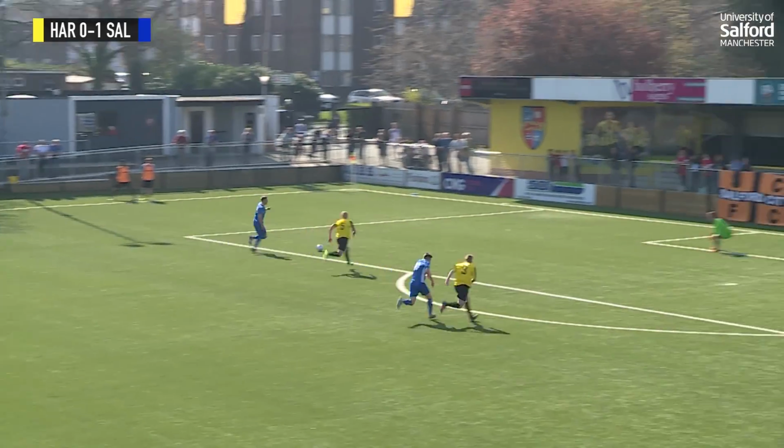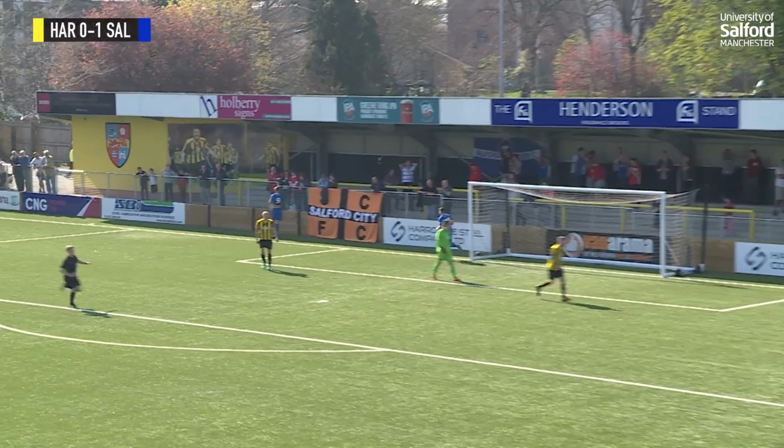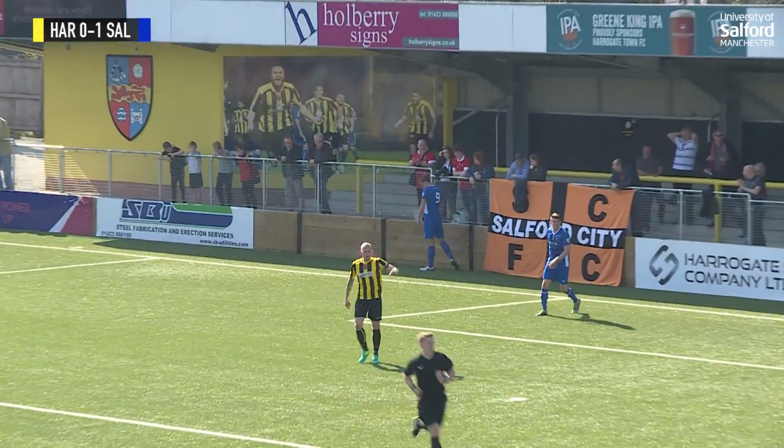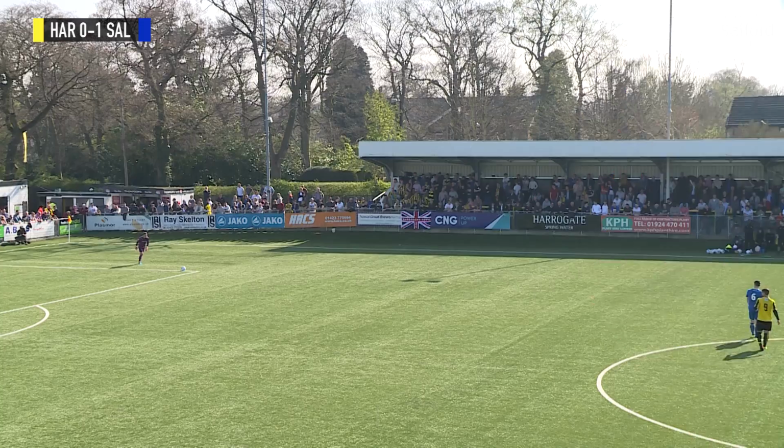Phoenix got a clear run on goal here into the area, right footed, tries to place it into the top corner, but he's cleared the bar and hit the top of the stand there. Unlucky for the Phoenix, but Salford starting to look lively in this game.